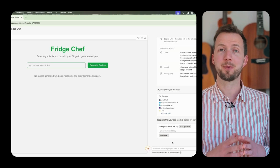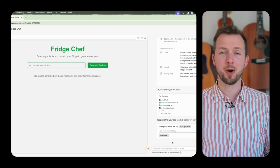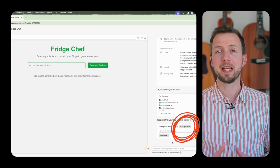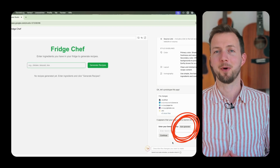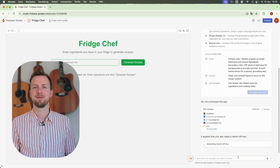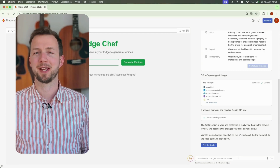And now to make it really work, we need a Gemini API key. And we don't have to go somewhere, we don't have to pick it in a very techy place. We can just click that button and it will do everything for us. So I just click that button, auto-generate API key. Okay, the Gemini API key was updated and now everything should work.